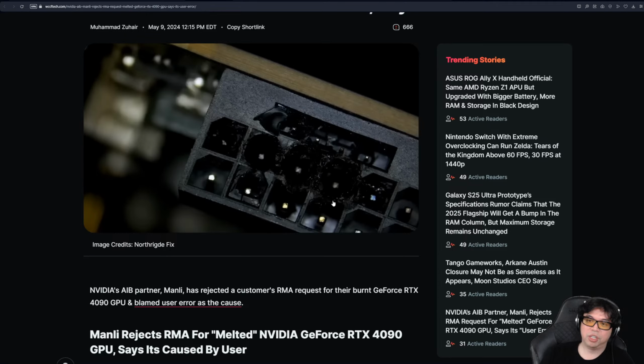The 3090 Ti, though, has some extra circuitry on the PCB. My understanding is the 3090 Ti has extra circuitry on the PCB, not on the connector. The connector is the same, but the PCB has some stuff that helps load balance across the actual physical pins. Like these pins in the middle, these are the ones that heat up, not these. These are the ground pins. The middle ones here are the ones that run the high current.